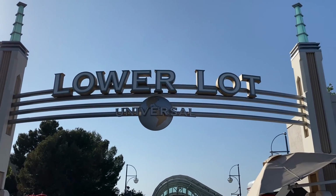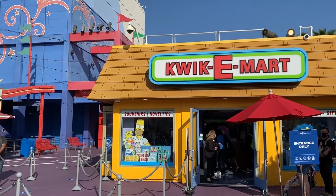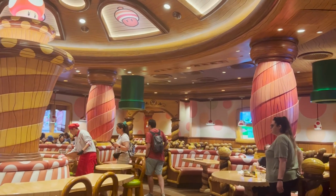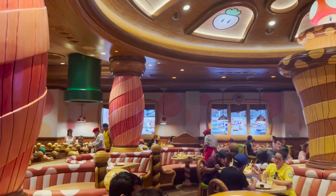You can keep an eye on the wait times throughout the day. Also, there's going to be a virtual queue, and you do have to mobile order Toadstool Cafe, which is inside of Super Nintendo World. So as you can see, there's just a lot of reasons why you'd want to download the app, and mostly you really want to make sure you download it before you get here, just so you are prepared and you don't have to waste time doing that once you're inside the parks.